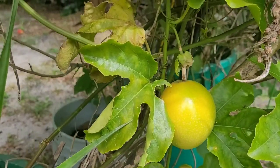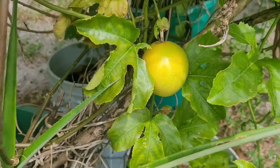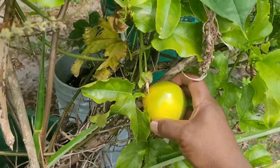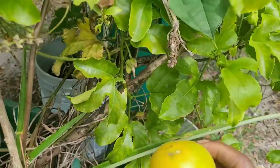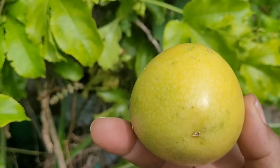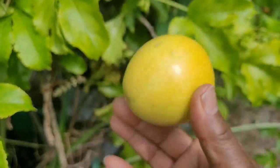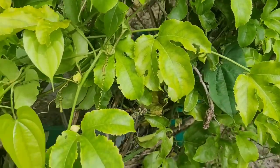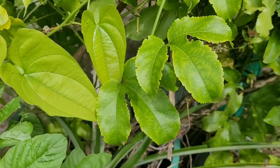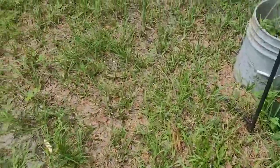Okay, this is my passion fruit. I'm gonna pick it because it's ready. Passion fruit grown in a bucket. Garden is very fruitful, I must say.